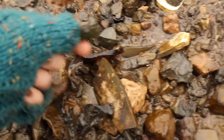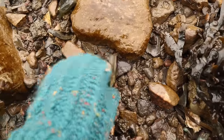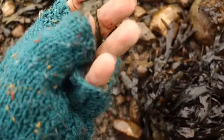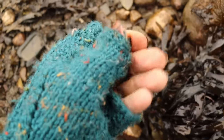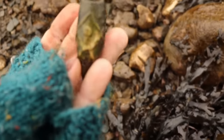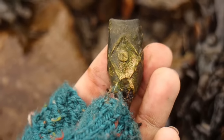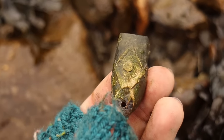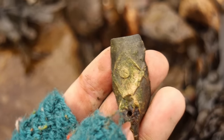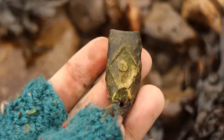Broken stopper. That's not quite what I had in mind. Broken piece of clay pipe. Does it have anything on it? Oh my goodness! Oh, it's the Masons? The Freemasons? Is it like the sun in the compass and the Illuminati? Wow, okay. I'm not going to take it, but that is very, very cool.